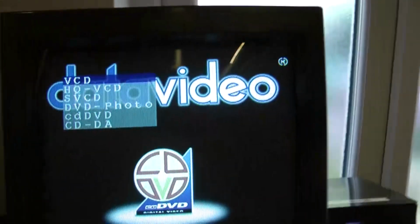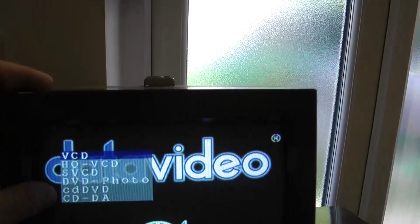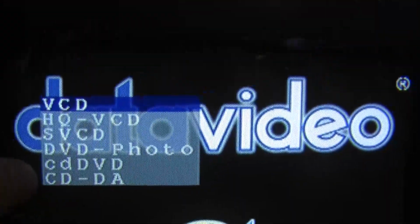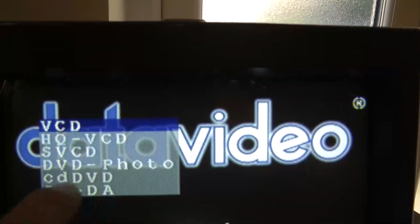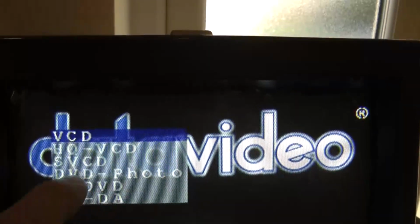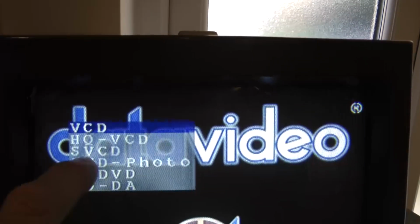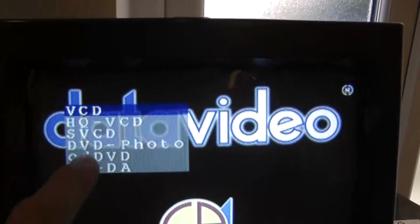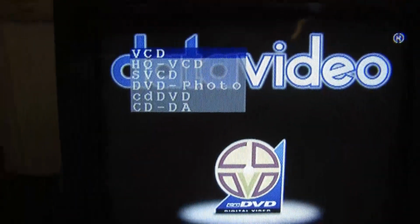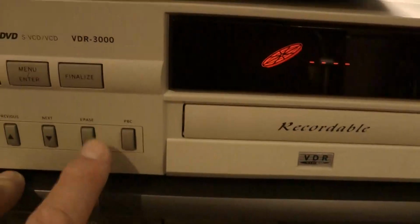Now on the screen it says, what do you want to do, buddy? What do you want to make with this machine? I can do photo DVD as well. So you could do a DVD on a CD, an audio. The bottom one is audio CD, CDDA. That's as DVD quality on a CD. Photo, okay, I'm not really interested in that. VCD, high quality VCD, or super VCD. What should we do first? So I guess once you've decided on which one, you have to kind of stick with it. So let's make a super video CD. So you've got the menu controls here. Let's go down to super video CD and push, I guess, enter.